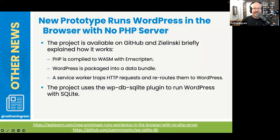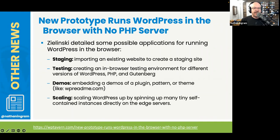We talked about SQLite last month as a flat database file, basically a text file that stores database information. There's a push by some folks in core to have WordPress support SQLite for simple websites, and it probably would speed things up. So it's pretty interesting. You could see some usage of this particular concept in creating a quick staging site, for example, or testing an in-browser WordPress environment to test different versions of WordPress and PHP and Gutenberg.